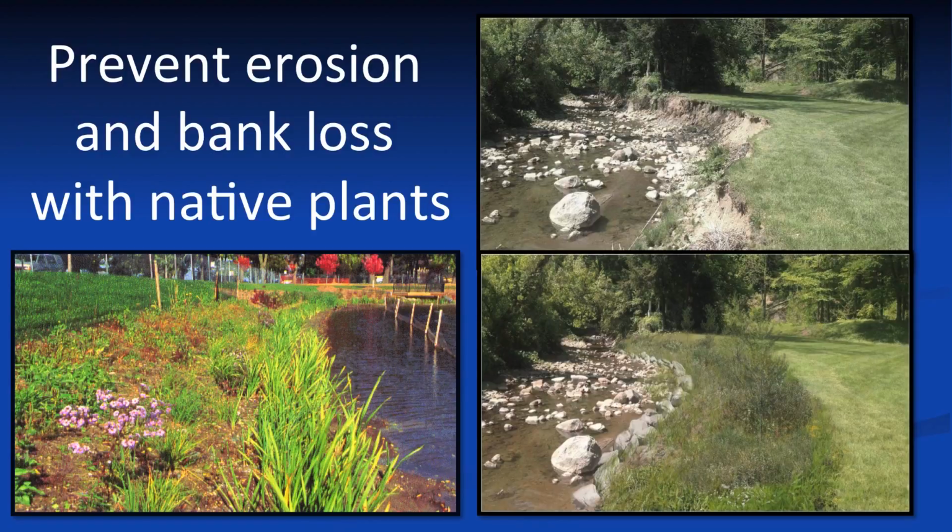So we think about this in terms of not mowing to the edge, and you're preventing erosion and stream bank loss with these native plant buffers. I have an example here. The top photo on the right is a before shot of some stream erosion that we saw last year on a residential property. And then the one below it is sort of a composite image of what that could look like if it's been stabilized with a vegetative buffer.